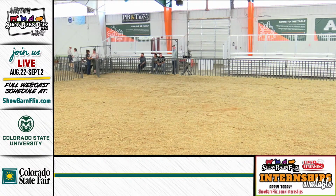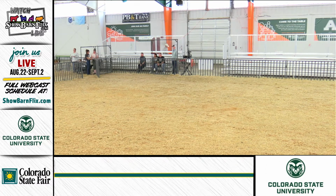Past president of the American Shorthorn Association. He's been an FFA livestock and 4-H judging coach for 20 plus years. He's a Colorado State University Veterinary College alumni. He's a Colorado native, and he is here to evaluate the miniature Zebu Show 2, and we'll certainly enjoy his expertise critiquing these animals.